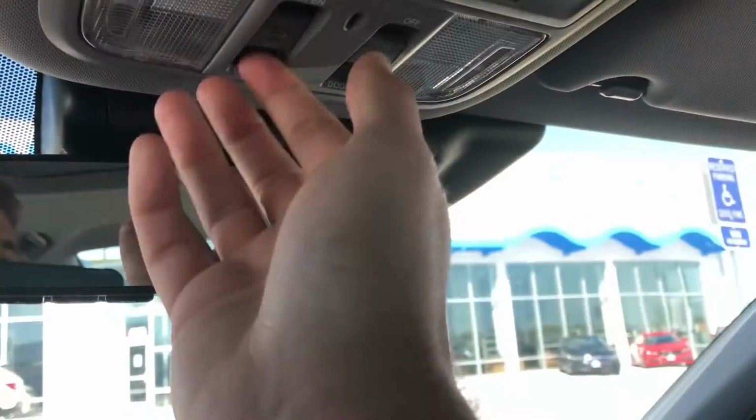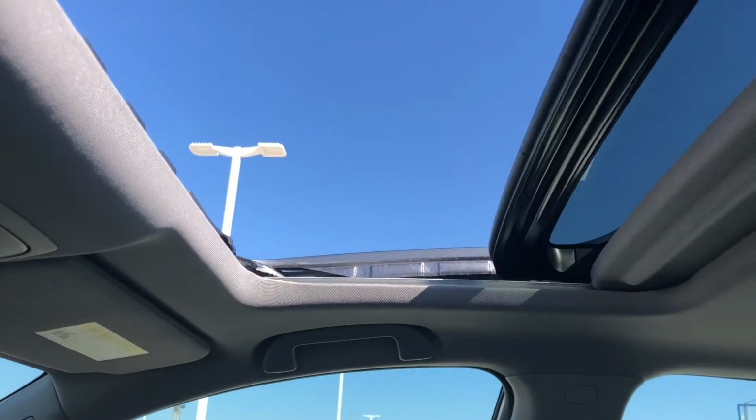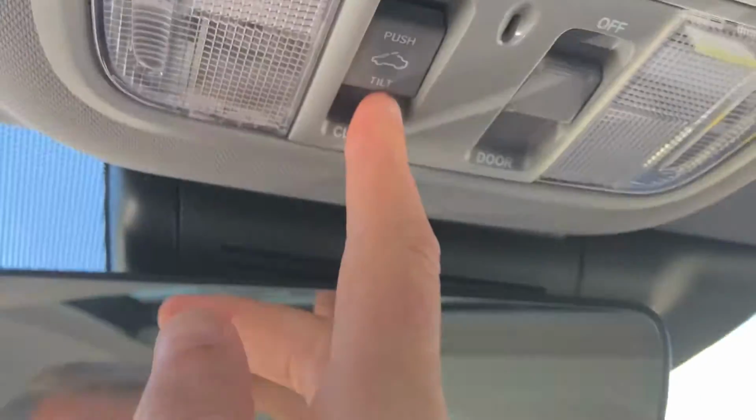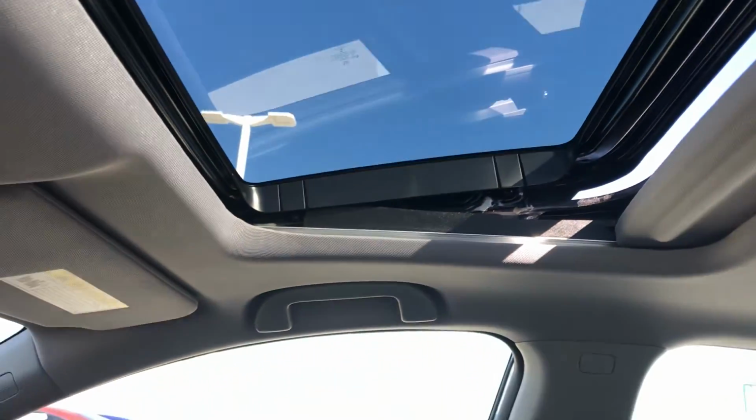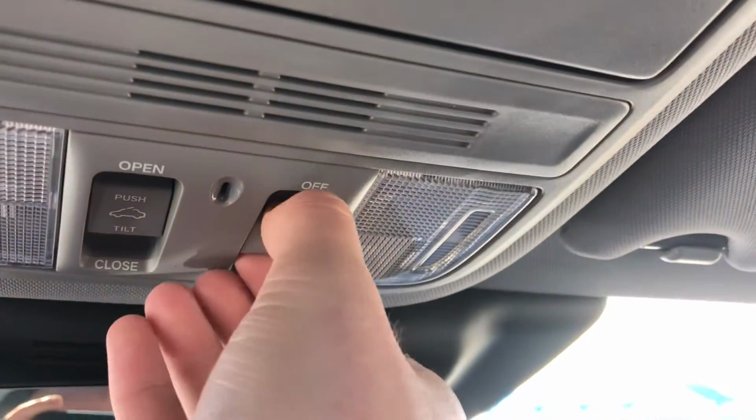Place for the sunglasses. You have a one-touch power moonroof. Opens, close, all that good stuff. Also tilt. To get it to tilt, you simply just push that button right in. As you can see, it tilts right there. Just for your dome lights, turn them on or off.